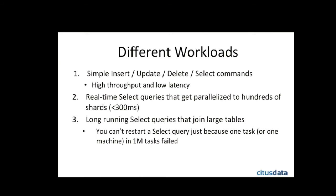In a second workload, you need to send hundreds of asynchronous query fragments to your shards, merge results, and then give them back to the user in real time. The user may also ask that the database uses sketch algorithms and provide approximate results in order to meet the query latency expectations. And then in a third workload, you may have long-running select queries that join large tables together. In such a workload, the database should be able to automatically handle mid-query failures on the user's behalf. In other words, different workloads introduce different trade-offs that become more pronounced in a distributed system.